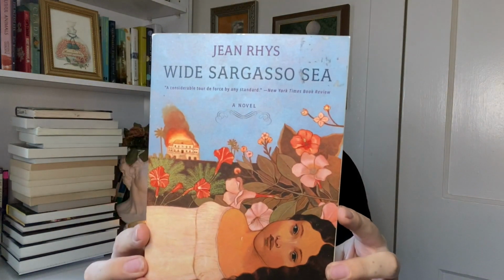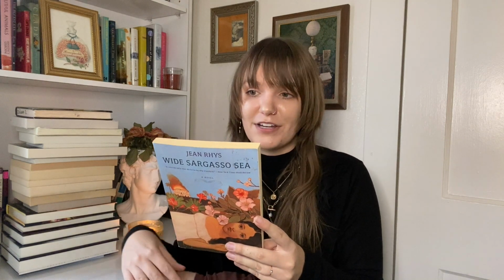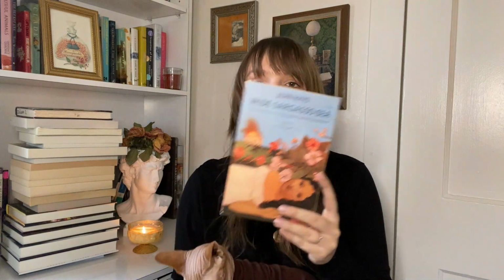Next is a book I found while thrifting at Goodwill, and that is this beautiful cover, Wide Sargasso Sea by Jean Rhys. I think that's how you pronounce it. This artwork is so, so stunning. I had never heard of this. I'm not sure how famous it is, but basically it brings to light one of fiction's most mysterious characters, the mad woman in the attic from Charlotte Bronte's Jane Eyre, which is so interesting because, similar to Captain Ahab, it is referencing a classic piece of literature that I have never read. I really, really need to read Jane Eyre. I have a copy, I just need to read it.